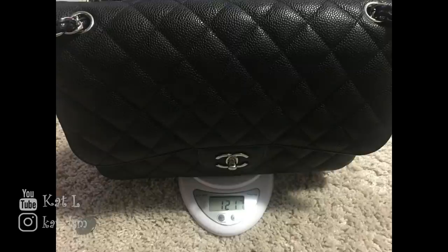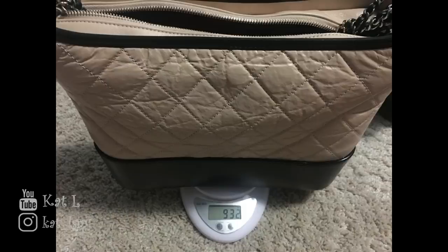Let's talk about the weight of these bags. Chanel Jumbo is still the heavier bag. It is almost 1.2 kilos, whereas this is 930 grams. So it's definitely much more substantial with this bag, and I think it's because it's fully leather and the chains are also thicker. It is a heavier bag, so this is definitely lighter, which is a plus point, right?